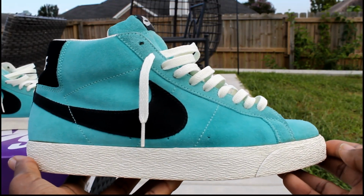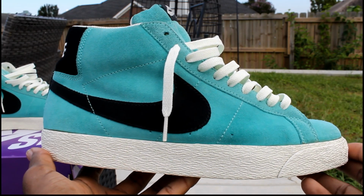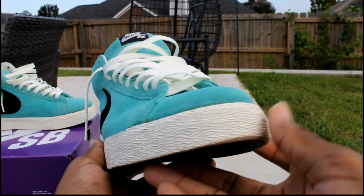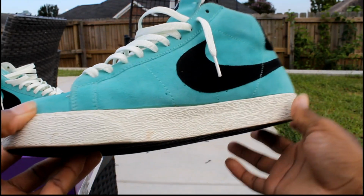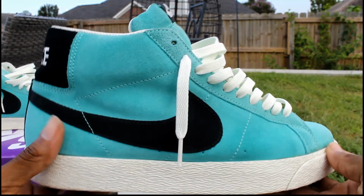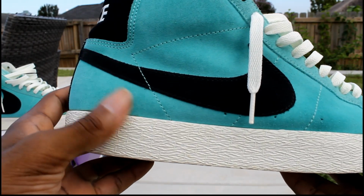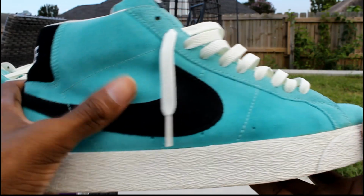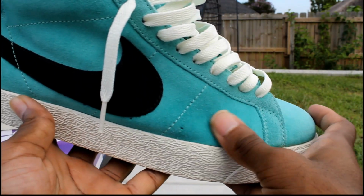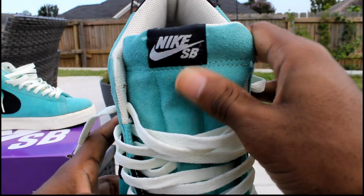So this is the Nike SB Blazer Azure. Quick little turn around. Okay, starting with the Azure blue. This is Azure suede going all around this Blazer. Everywhere you see this Azure is suede, even on this tongue.